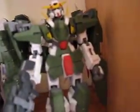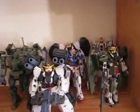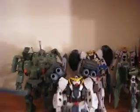Actual collection stuff now. GM Sniper 2 from the Robot Spirits line, my only Robot Spirit. There's an L game, MSIA, Turn A. All three of the Thrones from Gundam 00. Two of these guys. You can see I have everybody from Gundam 00 except for the one that turns into a jet, Kyrios. I don't have Kyrios yet, but I have Virtue and Exia and another Virtue and Dynames and Nadleeh, for what it's worth. Let's see, I have Extended Justice up here.